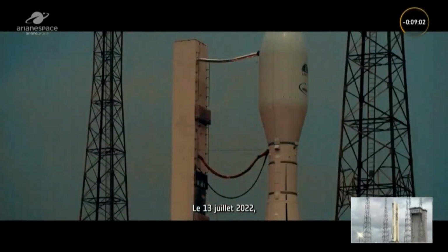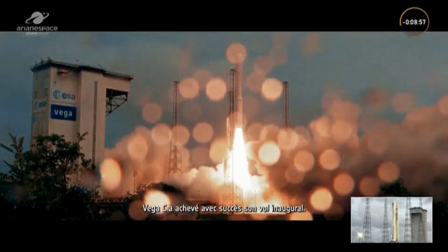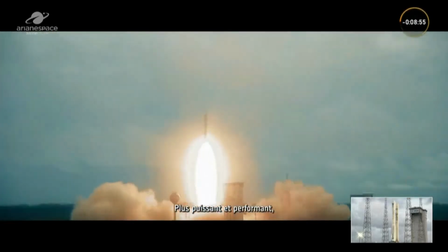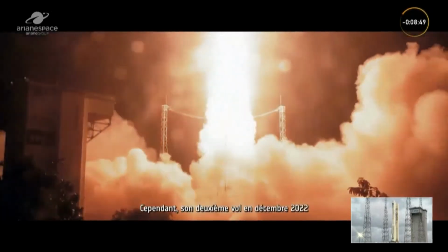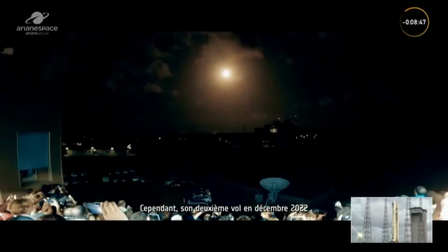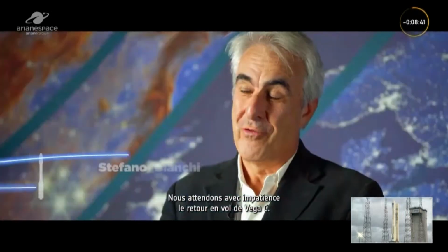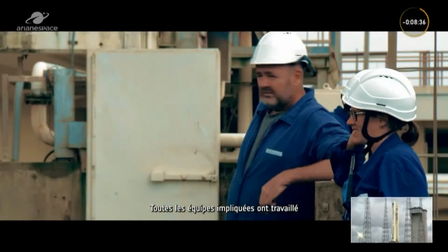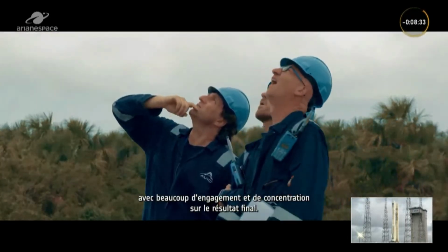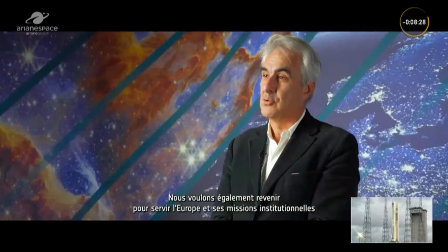On the 13th of July 2022, Vega C successfully completed its inaugural flight. More powerful and capable, it is a major step forward in European access to space autonomy. However, its second flight in December 2022 encountered an engine anomaly that led to its failure. We are looking forward to see the Vega C back to flight with all the teams which have been working on Vega with a lot of commitment, with a lot of focus on the final results. We want also to be back to serve Europe and institutional mission with a robust launch.